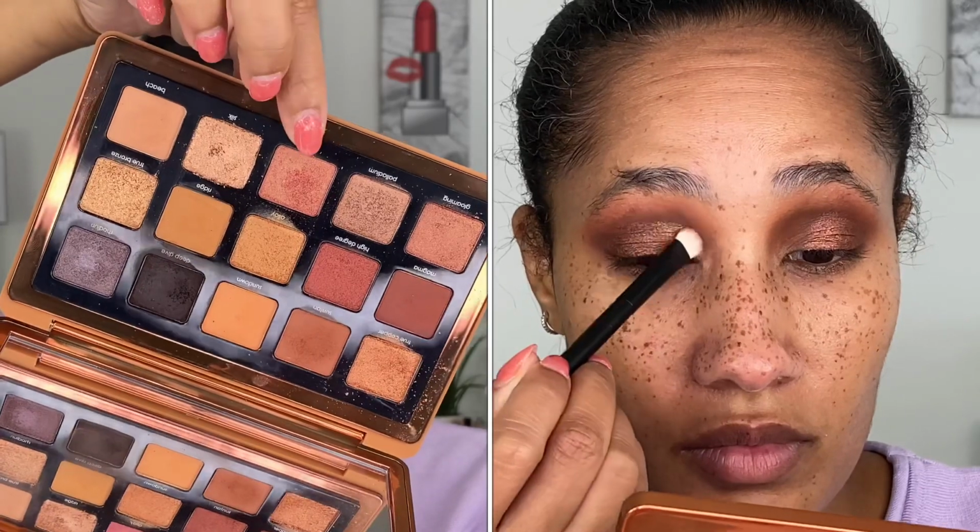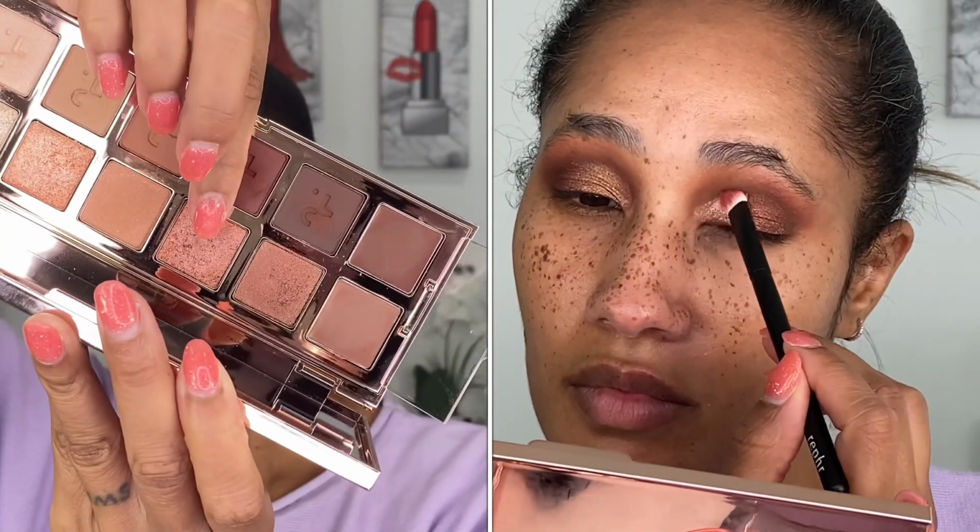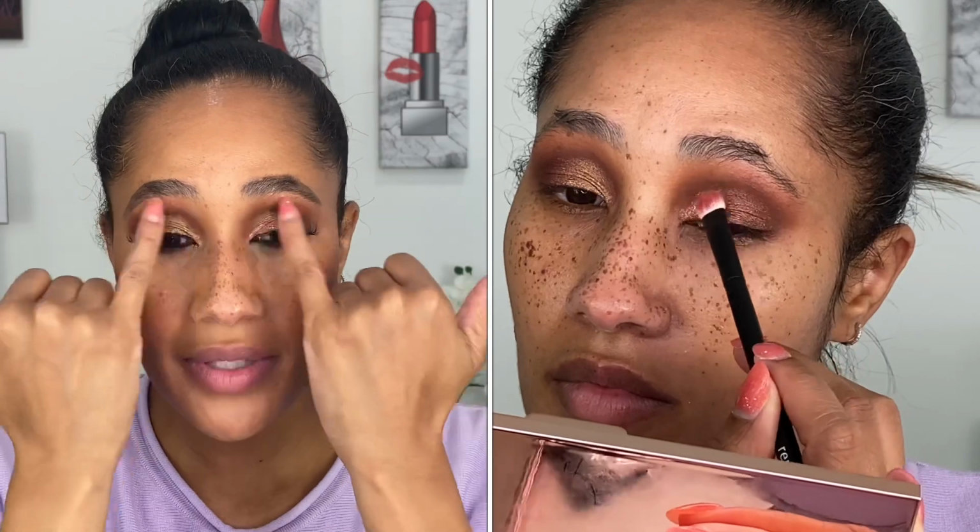Blended that right along here, and I took the What's Up Beauty R106 brush and just used either side for it. And then for the inner corner area, for Natasha, I went in with the shade called Bliss, which is just stunning. And for Patrick Ta, I went in with this shade called Legendary, which is really beautiful. It's another one of his metallic shimmers.